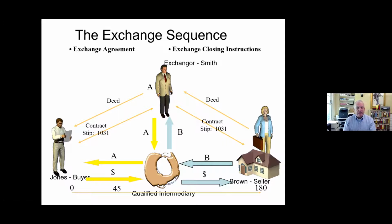The way this has happened is two separate and distinct closings, with two totally unrelated people, Mr. Jones and Miss Brown. The qualified intermediary in the middle actually creates the link from one property to the other. There are two sets of documentation, each at one of the closings. And if Smith should be audited, he's got documentation from the sale, documentation from the purchase, and a target ID letter. When you put all that package together, you check off everything that the IRS would ask to see to make that 1031 exchange a valid 1031 exchange.